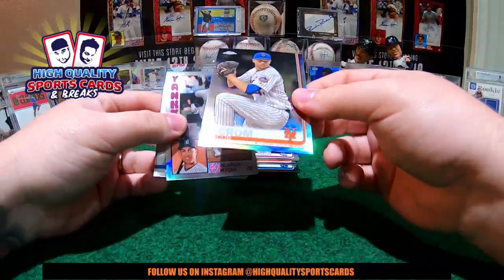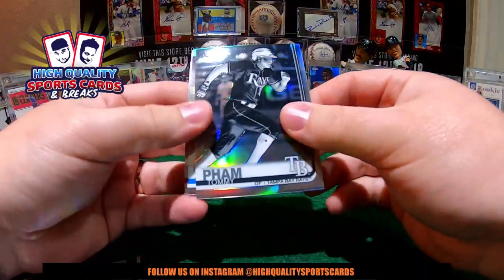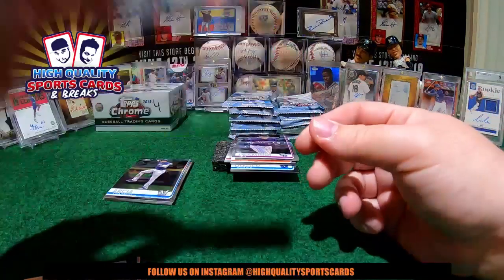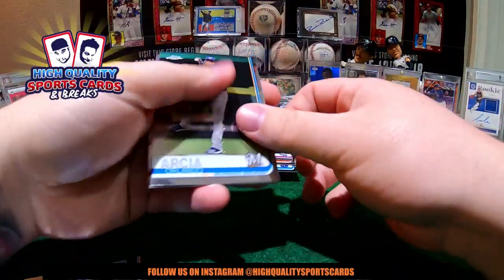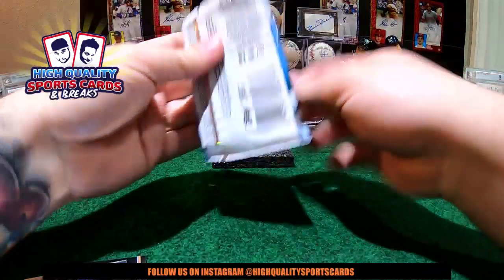Jacob deGrom, refractor, New York Mets. We got Giancarlo Stanton, 1984, refractor for the Yankees. Tommy Pham, negative piece for the Tampa Bay Rays. Nice one for CWJ4, buddy. First piece for you. Cortes, there you are. Negative Tommy Pham, beautiful one.